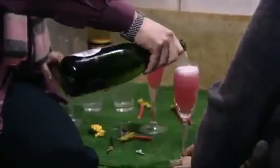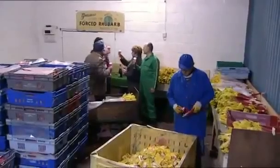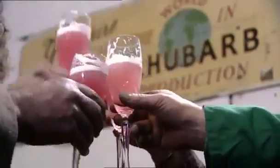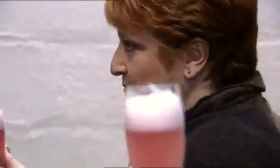Yep. Pink champagne. Got some nice little froth on it, doesn't it? So here's to rhubarb. Rhubarb. Beautiful. That's pretty good too, isn't it? Yeah, it is. Very, very nice. I'm not sure I'd like to be forced to choose between them, actually. No. Quite happy to have the pair.